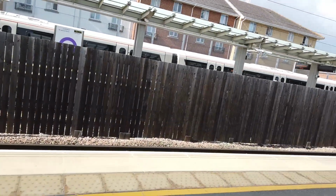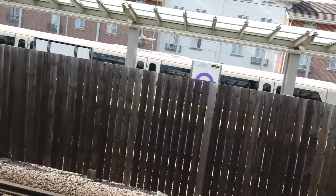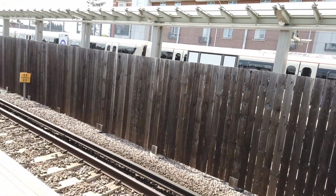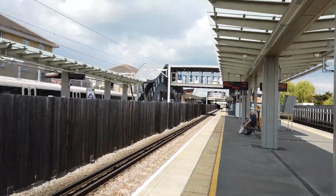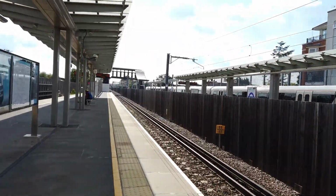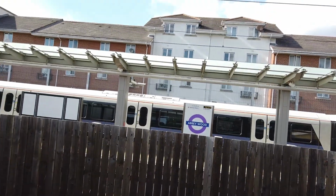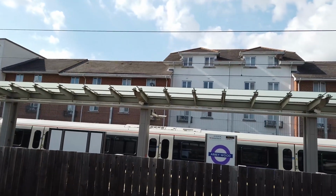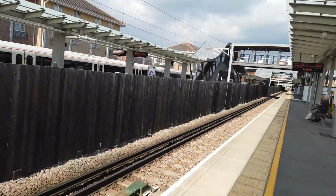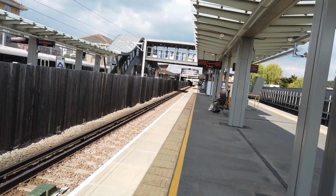I'll see if I can find a better opportunity to find photos or videos of the class 345s, but unfortunately the bridges you can see there and also the one there, they're all gated off, so I don't know if I could film like this, except you wouldn't hear me as well, as you might be able to tell, or I could go up onto that footbridge right at the end there, which is used for interchange.